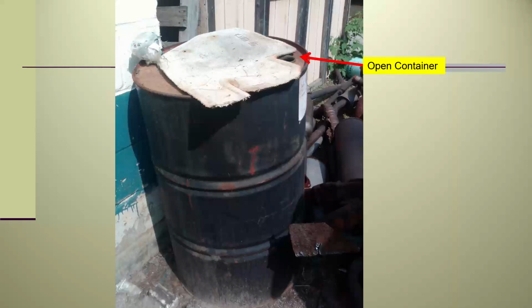Another classic example of a violation is a drum or a bucket with a screw-in bung, where the bung is loose or removed altogether. These need to be screwed in if you aren't adding or removing waste.